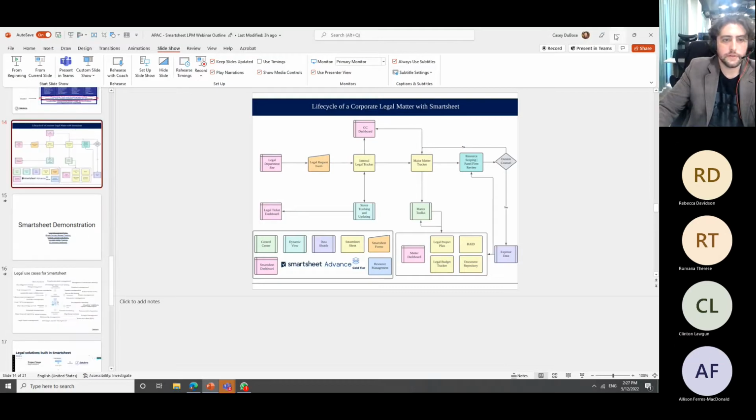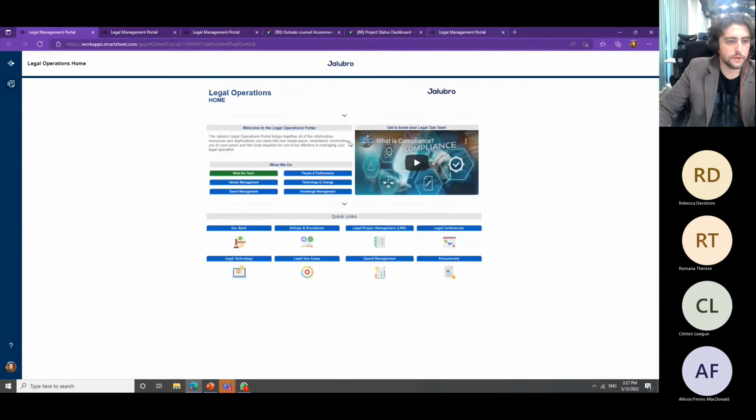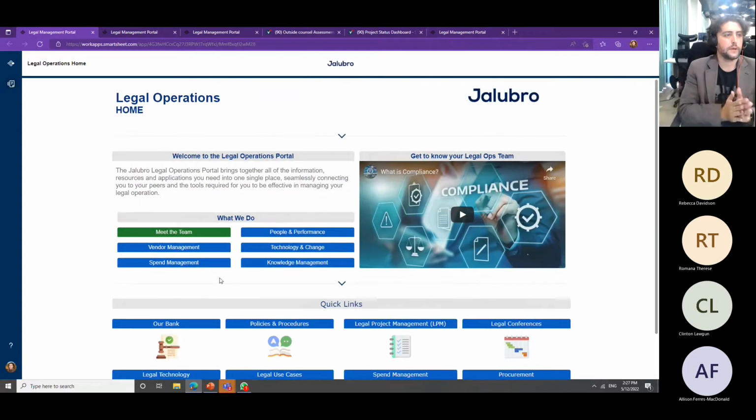So out of this, I go to the browser, I transition. Here we are. Okay. So this is your first view into Smartsheet. What we have here is an example of a legal operations dashboard. And this dashboard has what I just mentioned.